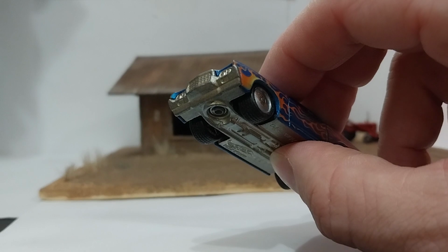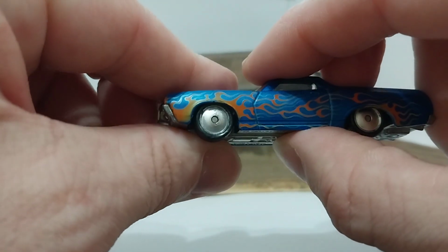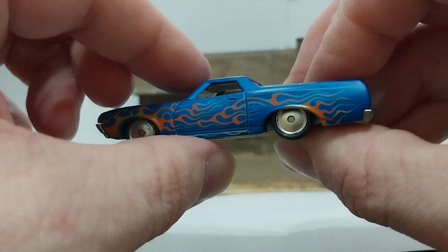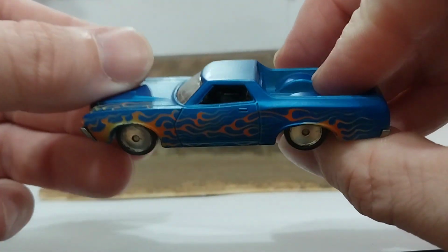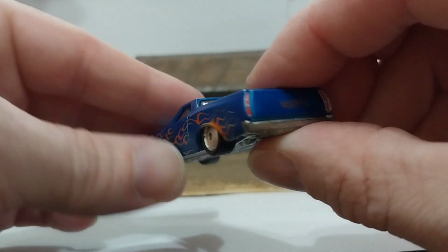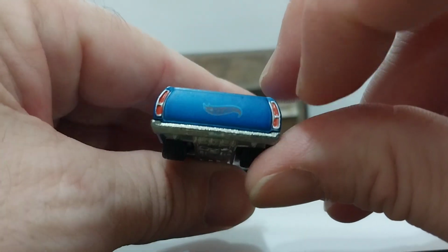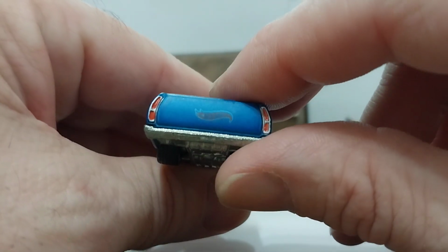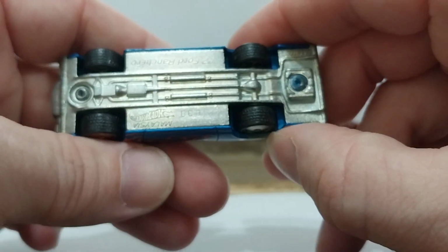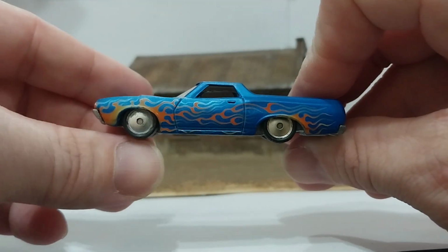I like nowadays how they're adding separate bumpers on their premium stuff, which is really cool. And then on the side, no detailed door handles, no detailed window trim like they're doing nowadays. Does have detailed tail lights though, and a detailed kind of ghosted-in Hot Wheels emblem across the rear tailgate. And once again, metal on metal. It is a pretty cool casting though. I mean, overall, not too bad.